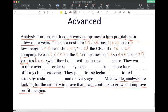testing what they hope will be the secret sauce. What is the meaning of this? The secret source of success, right? They are trying to make it work. They are trying to get the profit margins up, and they have been testing various strategies to see which one would work. So here again, if you're able to see that they have spent the past year, then testing what they hope will be the secret sauce. Here, the best answer for "tests," and then you have 4 dashes, will be testing what they hope will be the secret sauce.